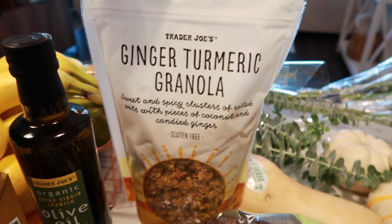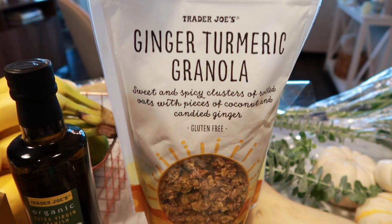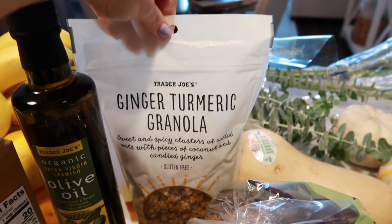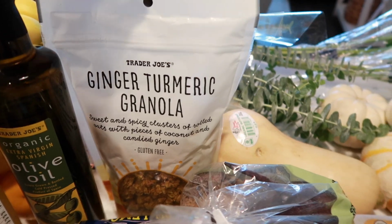But anyway, so that's what we make for Mickey. So I got a butternut squash to put in his, as well as some pumpkin. This sounded really nice. This is a ginger turmeric granola, which sounds amazing. I don't know if this is just a seasonal thing. I don't think I've seen that there before.